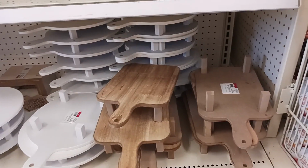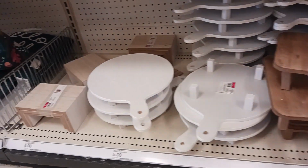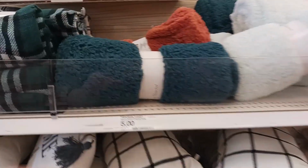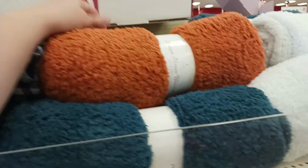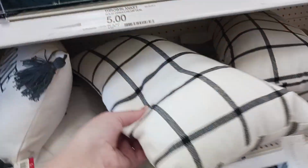These are really cute too. You could do a lot with these in the kitchen. The blankets. I loved the blankets. I liked this burnt looking orange one. They had white and blue. I actually did buy a blanket from here this year.